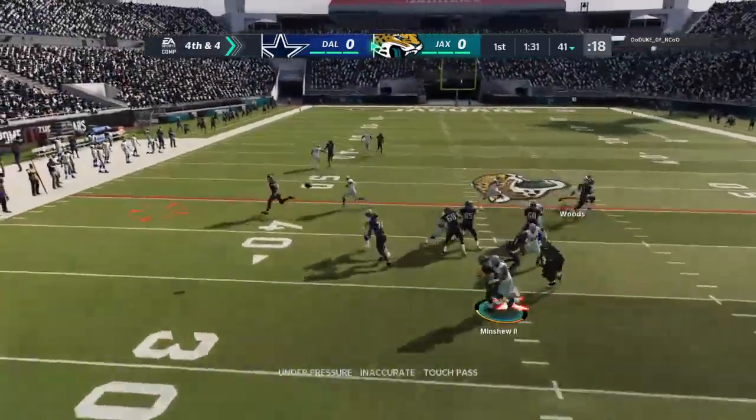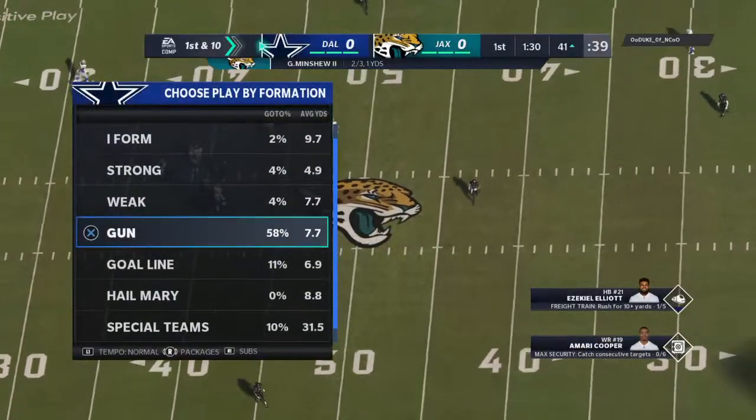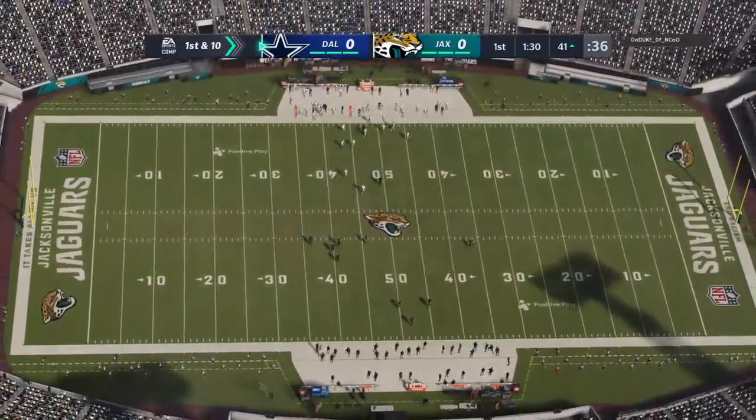They're indeed going for it as they look to throw. And it is incomplete. So certainly an interesting call there to go for it. And it'll be a turnover on downs.